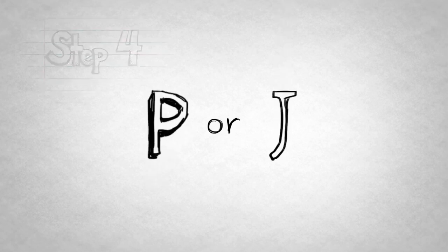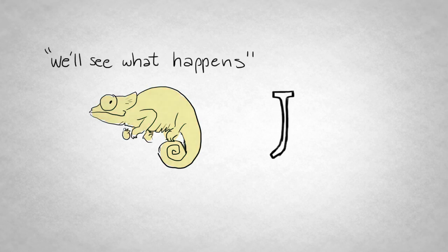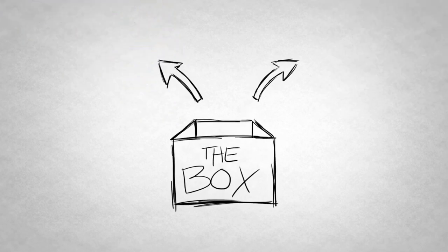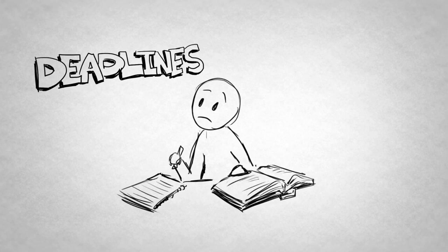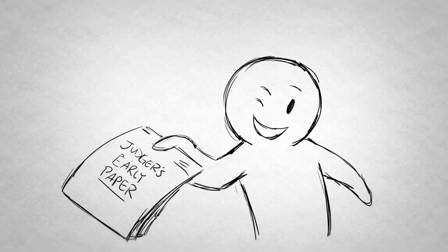Step 4, P or J. If you're a perceiver, you're just more adaptable. Your mantra is, let's see what happens. If you're a judger, you're a lot more comfortable with a rigid schedule. Well, perceivers, here's what you're great at. Thinking outside the box, researching and gathering information. Unfortunately, you're not always the best with deadlines. So, try to counter this by dividing a project into a series of small deadlines that you need to hold yourself to. Judgers, you might even turn that paper in early.